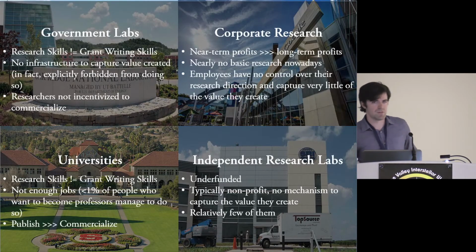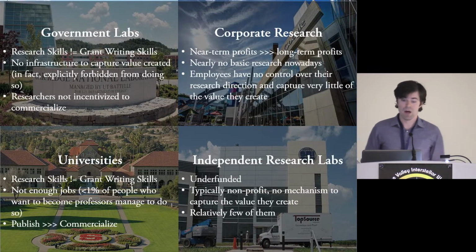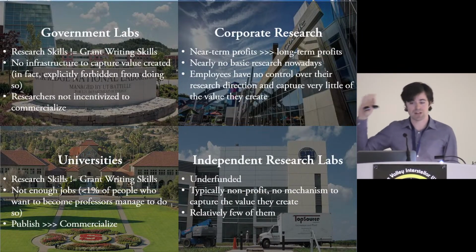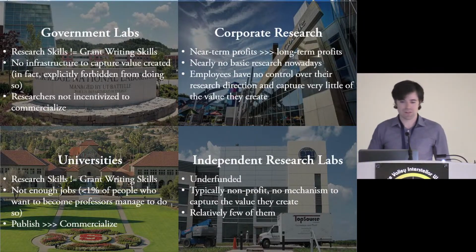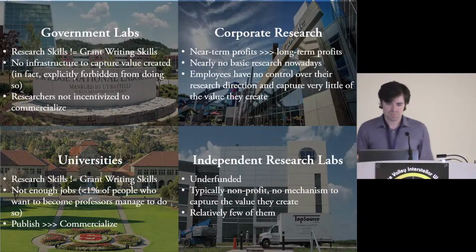Each of them has problems, and first off, I'm focusing on the problems here because that's the stuff we're trying to solve. All these institutions do wonderful jobs every single day, so this is not me trash talking them at all. I think all of them do really important work, and there's nothing wrong with them at the high level. But specifically for what we're trying to do here, understanding the barriers is important so that we can figure out how to work around them.